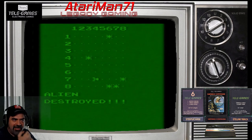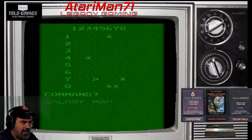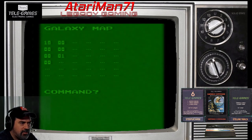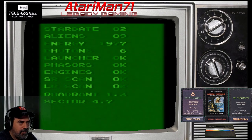That's hard to see because I'm playing on a stream. It's really tiny, and the colors aren't that clear. So, galaxy map. So, I'm in quadrant 1-4. Which is two dash lines now. Sector 4-7. So I'm gonna warp up one. Course one. 1-0. Quadrant 1-3.